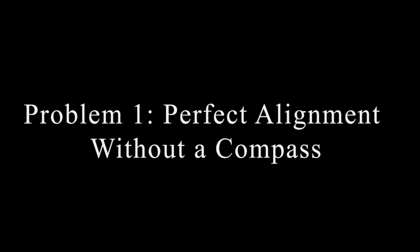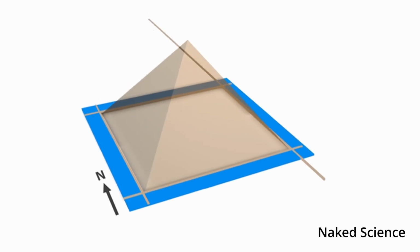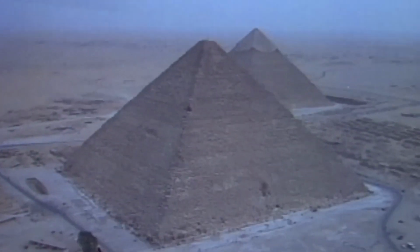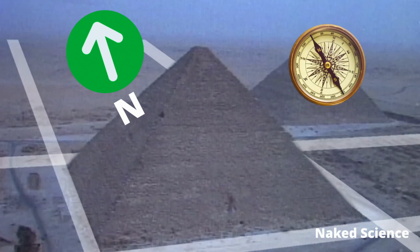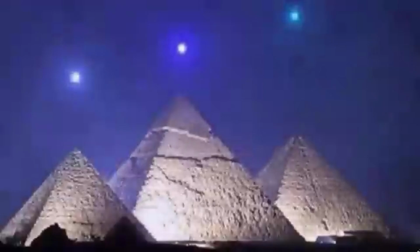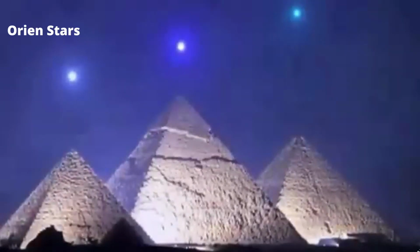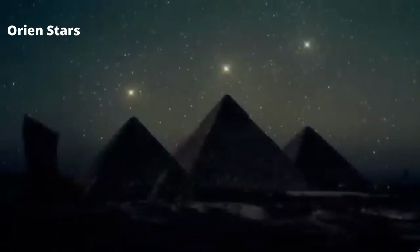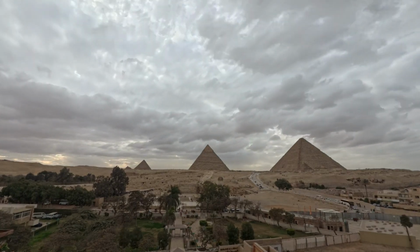Problem 1. Perfect alignment without a compass. For centuries, researchers have wondered how each side of the pyramid is aligned almost perfectly with the cardinal directions, north, south, east, and west, without the use of a compass. Some experts believe that ancient architects might have used the stars, especially the bright ones that marked Earth's poles, to align each side with remarkable precision. And they didn't just mark the directions, they executed them with near perfection.